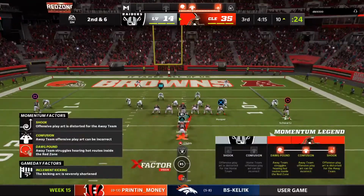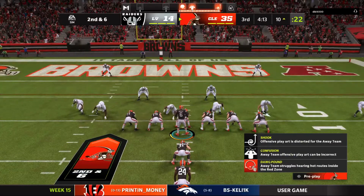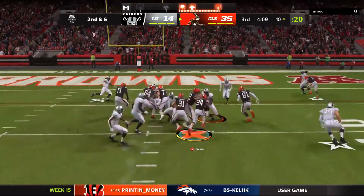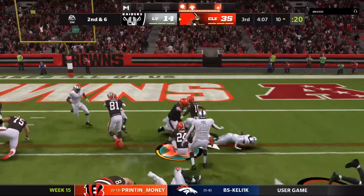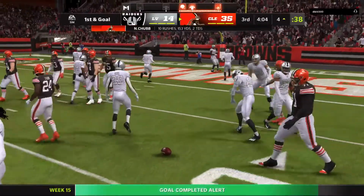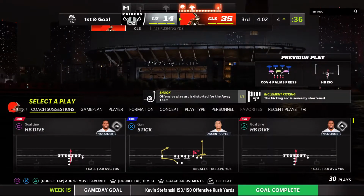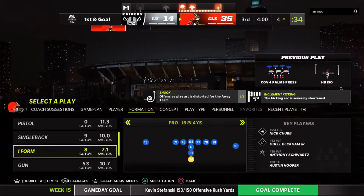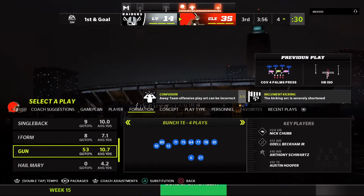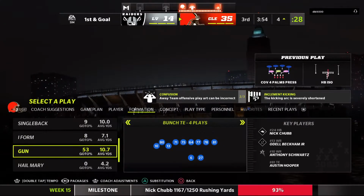2nd and 6 from the 10. A give. This is Chubb. And the stop will come inside the 5 at the 4. The 6 yards on the pickup, and it leaves him with a 1st and goal. And he continues to pile up the yardage. That puts him over 150 now. And this defense has really had its problems trying to keep him contained.